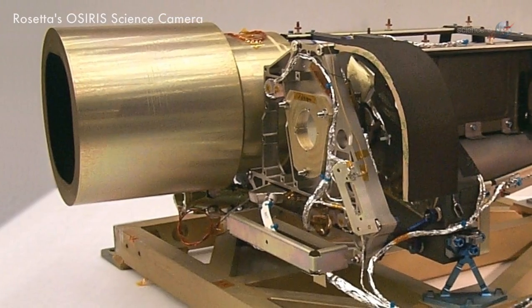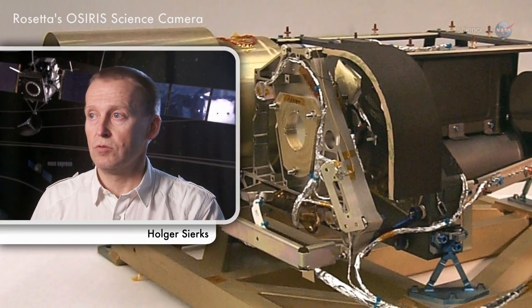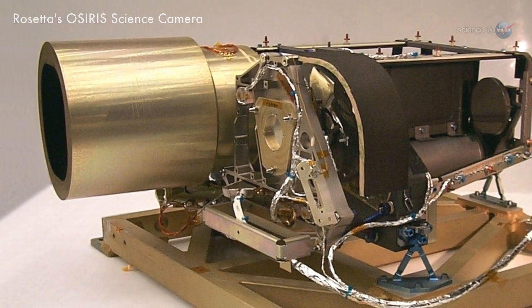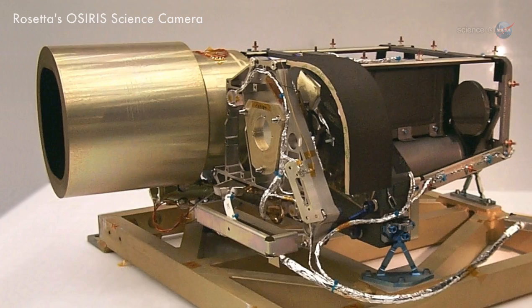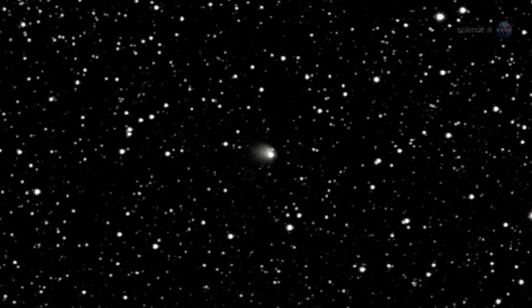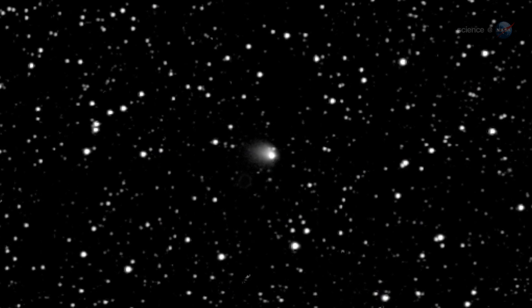"It's beginning to look like a real comet," says Holger Sierks of the Max Planck Institute for Solar System Research in Germany, where Rosetta's OSIRIS science camera was built. "It is hard to believe," he says, "that only a few months from now, Rosetta will be deep inside this cloud of dust and en route to the origin of the comet's activity."